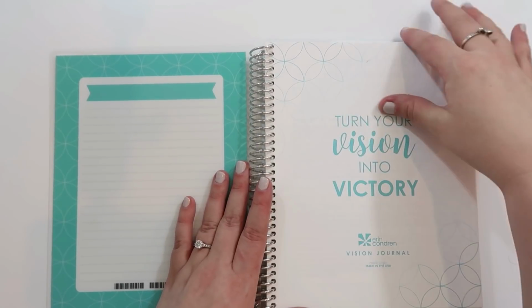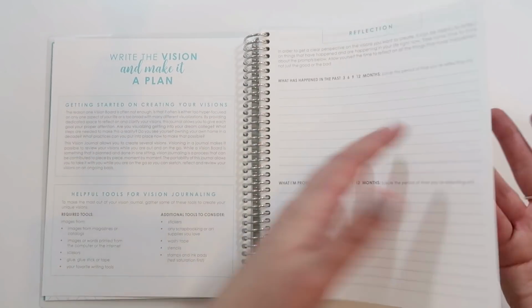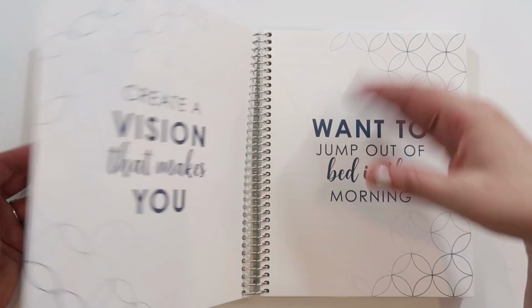Oh, so pretty. It's got that mid-century circle pattern on the inside. Oh my God, look at that. So all of these pages are the same. If you want to hear all my thoughts on all the different pages, you can go watch that seasonal surprise box video. I'm not gonna make my comments on that, but it's got a bunch of pages at the beginning, brainstorming.